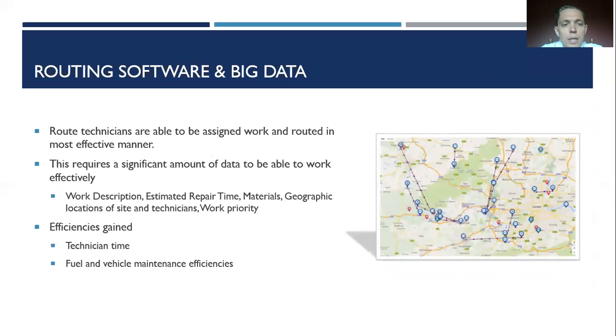Another big change in our industry is routing software for our mobile technicians. This software does GPS routing with the technicians and the locations of work to ensure that the work is being done on time, efficiently, and allowing the technicians to get from point A to point B in a much more effective manner. A lot of data goes into creating these routes, such as understanding the type of work, estimated repair times, materials, and then locations, obviously, of the sites and the technicians and the priority of the work.